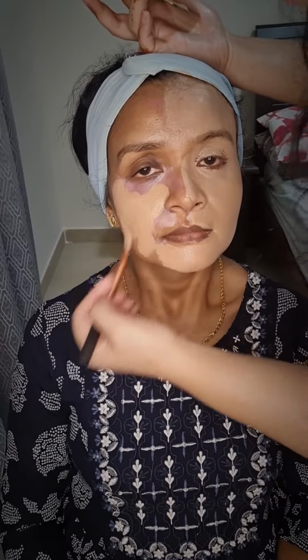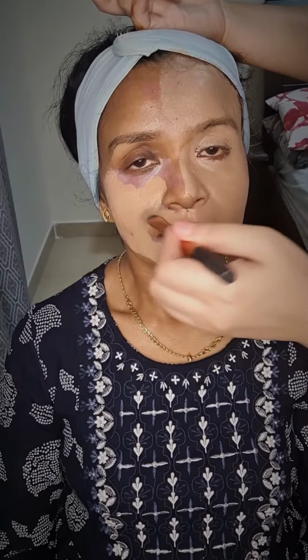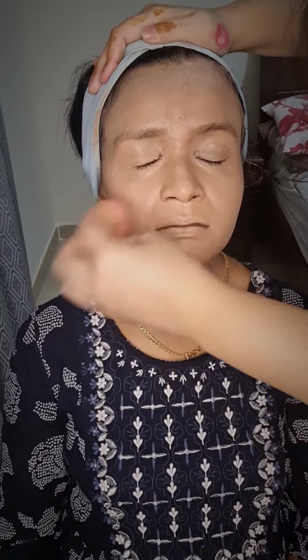I blend it with the same brush and now I am applying liquid foundation, which is matte, from Sheen Arabia. I got two colors, one is 2N and the other is Earth. I mixed them and got the desired shade. After applying with a paddle brush, just blend it with a wet sponge and fix it with translucent powder from Kiku Cosmetics.